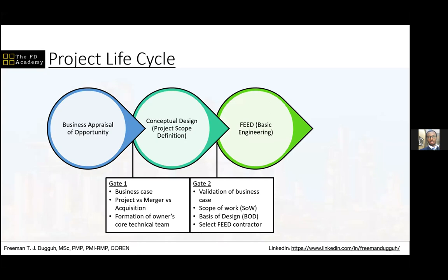FEED, for those who are not familiar, means front-end engineering design. Another word for it is basic engineering. So the concept that has been selected for the facility in the concept selection phase is then further developed. All the aspects of the design are taken care of: the electrical design, the instrumentation design, the mechanical design, piping, safety, all of that design happens in the FEED stage of the project.